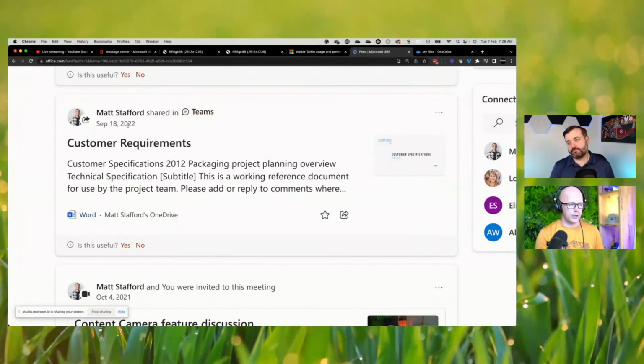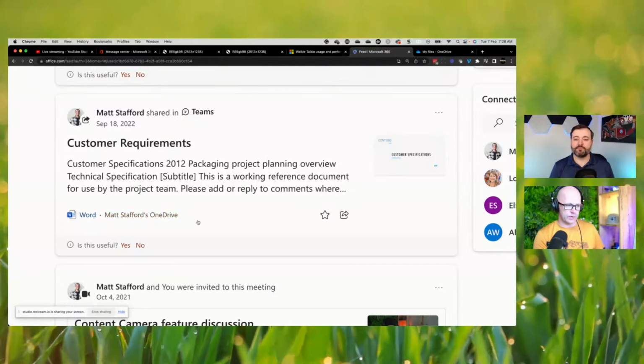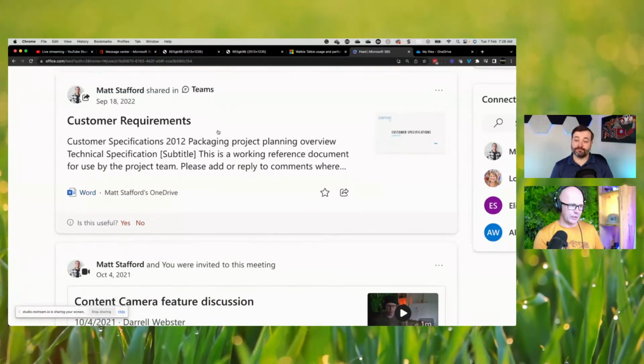Yeah. I managed to find the other two sources there, and this is back linking it to the smartness of the service. Matt shared this document in Teams. Where is the document? It's actually stored in Matt's OneDrive. So we've got a few hops to get to that point, but it is something that I might be interested in because I belong to that team. I'm part of that team, which actually it should probably tell me which team it was shared in, but anyway.